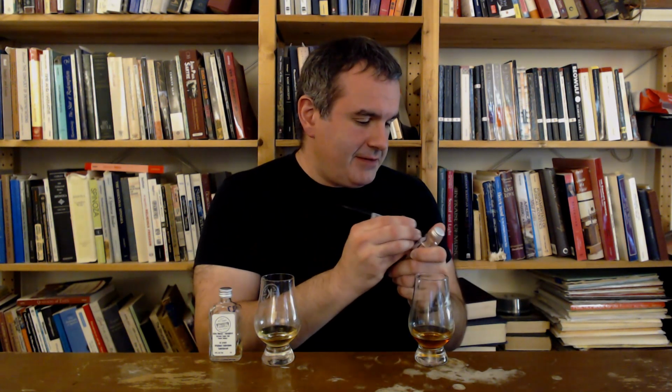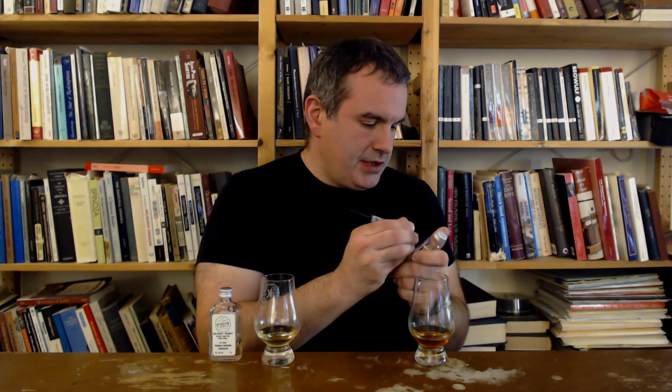Can't find an 85. I'll just give this an 85. We'll call it an 85, because it's pretty good. 85 points. Very much like a just reach for it anytime if you need a sherry whiskey kind of grab. But it's not beating the Glen Moray.